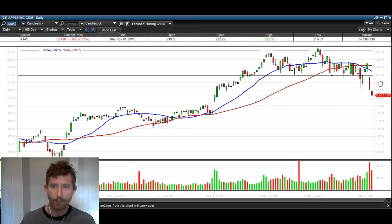The other thing I want to mention too is we have this little false move. What we have is this support right here. We broke this support and then we broke back over it, making it a false breakdown right here. Right there, we broke to the upside, making this a false breakdown, and then we have another move outside of that, making it a double false move.